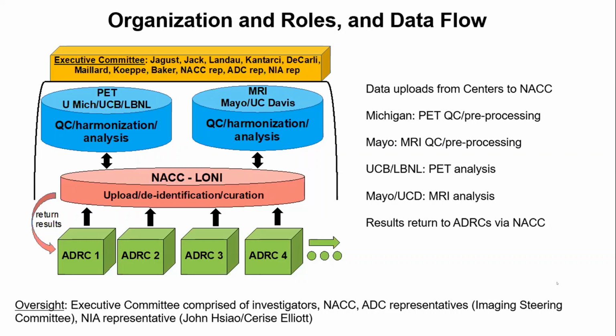So there's going to be this upload directly to NAC. Again, we're not involved in that. And then once the images are at NAC, they'll go down separate streams for PET and MR. The PET images will go to Michigan for QC and harmonization, and then to Berkeley for analysis. And the MR images will go to Mayo for QC and harmonization, and then to Mayo and UC Davis for analysis. And on the top is the executive committee you're seeing, which is all of the key players that I already mentioned, as well as representatives from NAC, from the Alzheimer's Centers program.